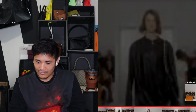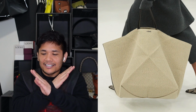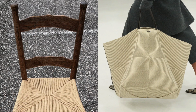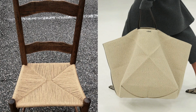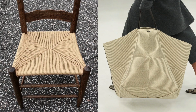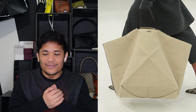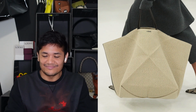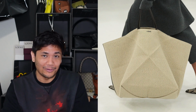Like a dungeon dragon. Oh my god. It has this X pattern in the middle, and it reminds me of those dinette set chairs that have the raffia woven into an X pattern on the bottom. Does that make sense? This is what it's giving me. It's making me like it a little bit more, but still I'm unsure because I don't know if that's what they're going for.